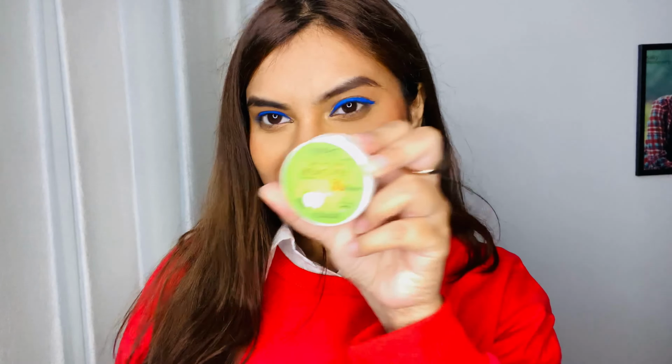Up next, I have gotten my hands on these nail paint remover wipes. I don't think that I need to tell you all, because I love applying nail paints a lot, and this comes really handy. So this is how one wipe looks like. Ek wipe use karo, dono haath ka nail paint hatao, and that's it. You don't need to do too much.